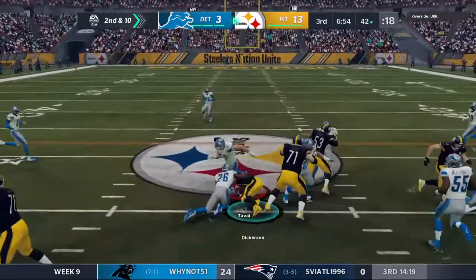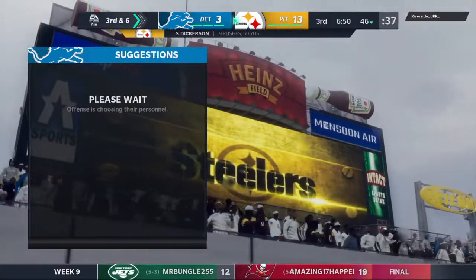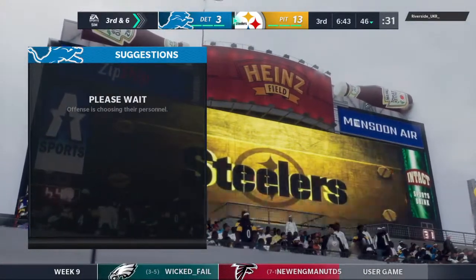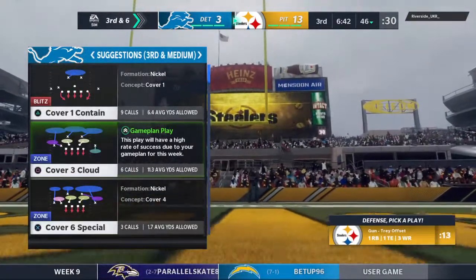Running it with Dickerson. And he'll take this for about 4 up to the 46-yard line. Again, the ball carrier. Typically, we think it's the strong safeties that are better tacklers, especially closer to the line of scrimmage amidst traffic. But in this case, how about the free safety coming up and making the big-time play?